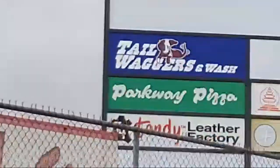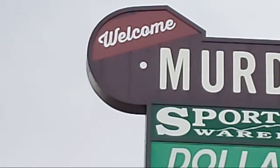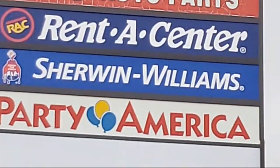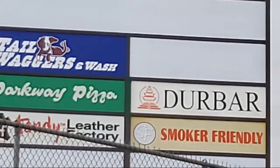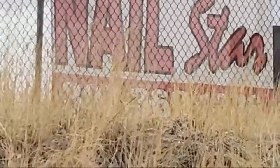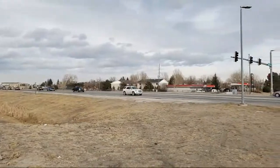All right, so here's the Cheyenne Plaza sign. They did recently replace all the signage on it. They actually added on a little bit to it too, I think. Got Murdochs, Sportsmans, Dollar Tree, O'Reilly, Rent-A-Center, Sherwin Williams, Party America, Tel Waggers, Parkway Pizza, Durbar, Tandy Leather, Smoker Friendly, and a couple of Blakes. And you also see an advertisement for Nail Star. Yep, the Rent-A-Center's been there for a while as far as I've seen.